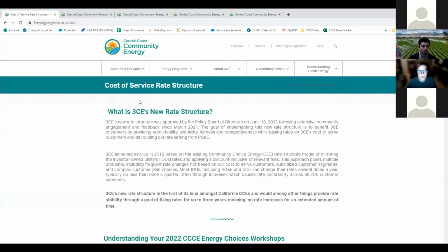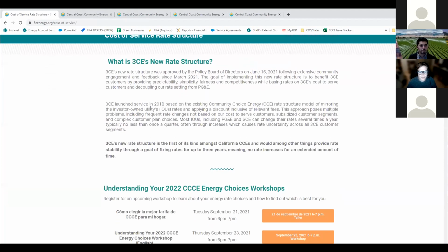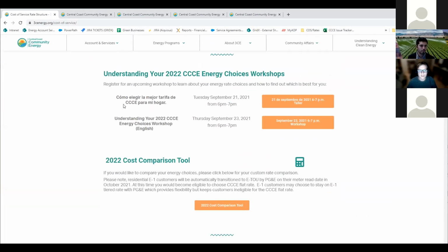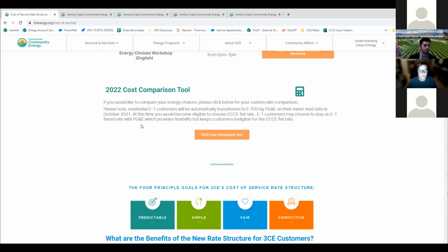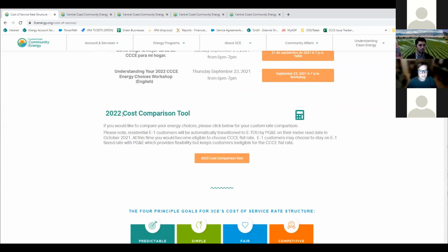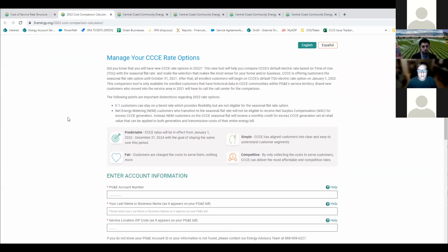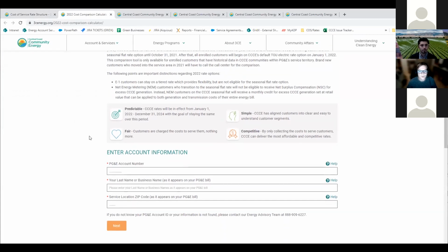Here, this is the web page where you're going to find a lot of the information that Oswaldo has gone over with us today. But if you want a refresher or to read a bit more, you can see it here. We've also got information on the workshops we have. But what I'm going to highlight right now is the link to the cost comparison tool. So we'll just go ahead and click this 2022 cost comparison tool. And here is the calculator. As Oswaldo said, you're going to need to enter a few pieces of information.